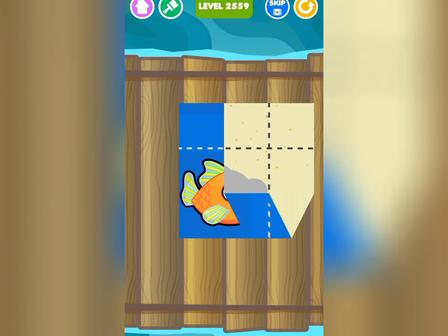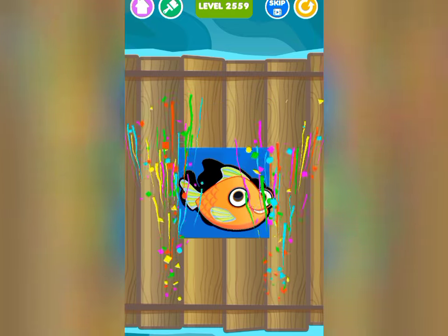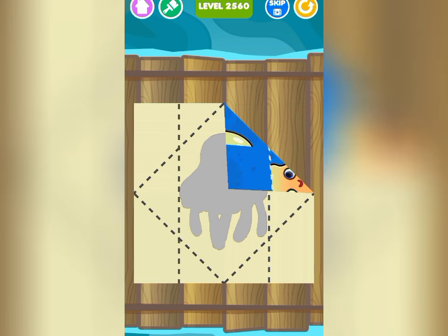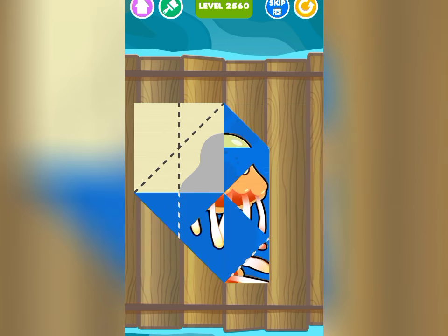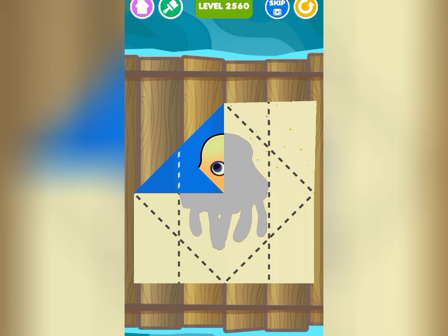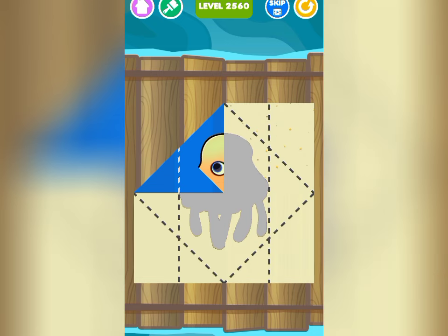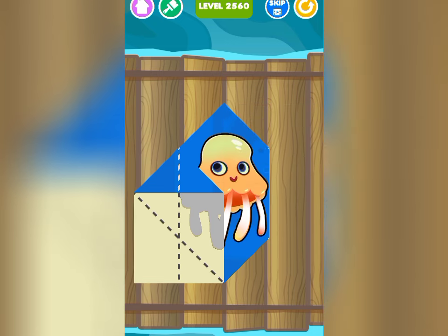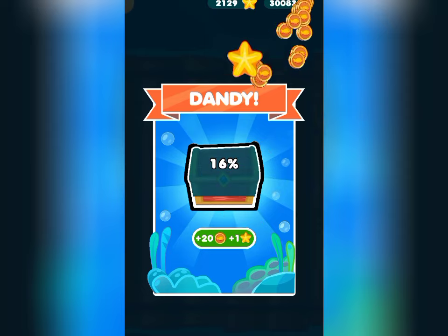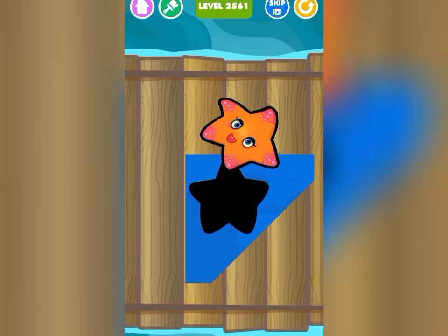Now this level, I will solve this puzzle. Next level, I have to get a jellyfish out of this puzzle. Okay, level 2560. Done. Now starfish. Good.